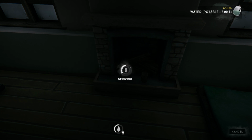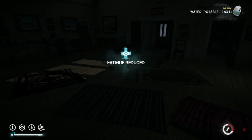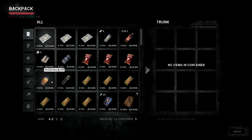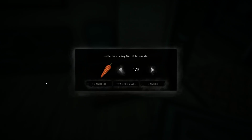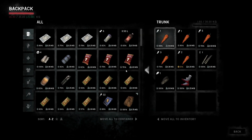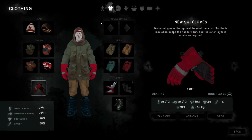Let's drink this water. There we go. Man, this pack is getting kind of heavy. Yeah, we're gonna dump some things here until we get back. Oh, the can opener is handy, but I need all these carrots and things. You don't need the coal. I think I was wearing those socks. Give me back my socks. Well, yeah.